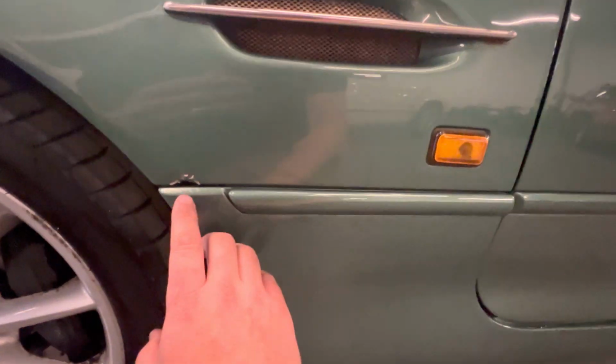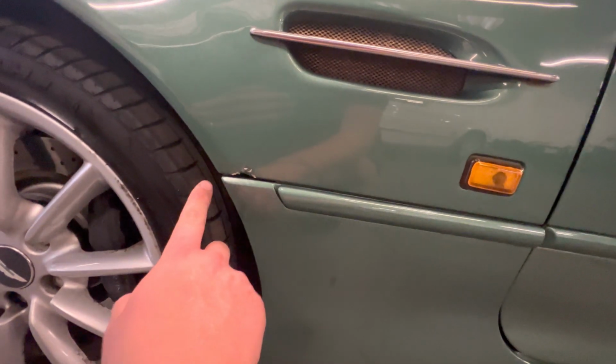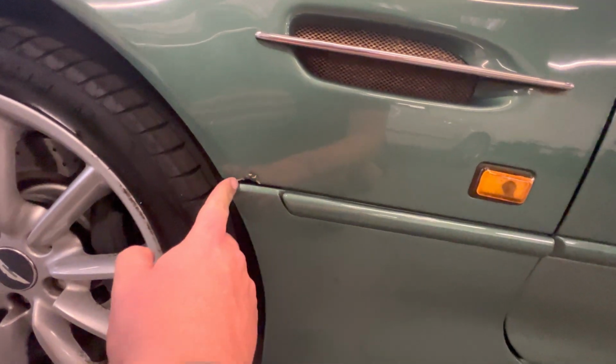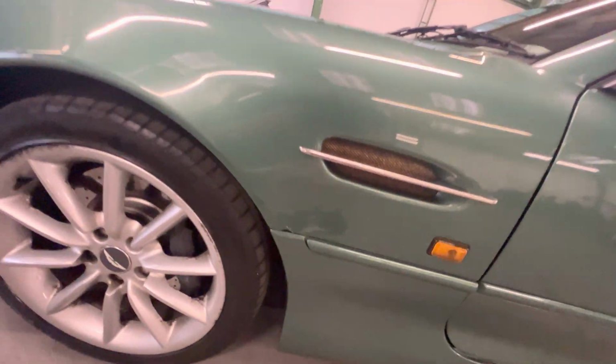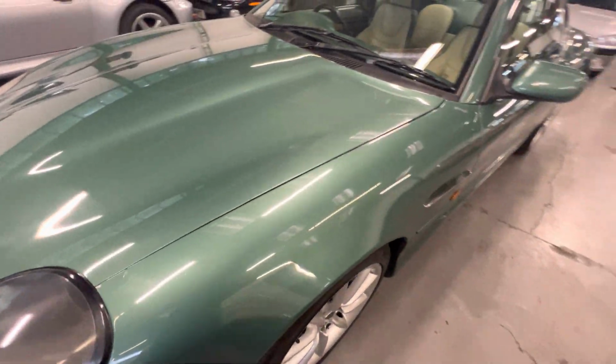And we've got a little mark in there, or a chip, just in the bottom of this wing. Again, like I say, it's a composite wing, so they do chip quite easily, where it meets this bit of trim. You just see that there. The rest of the arch is good. And it's got a couple of little reactions in the paint, sort of 20 or 30 of them across that wing. Once both wings are sorted, painting really is the answer.